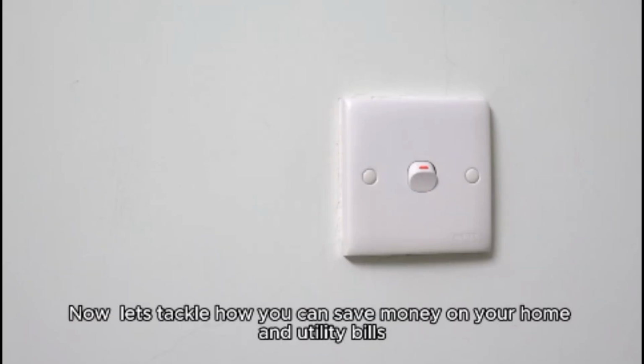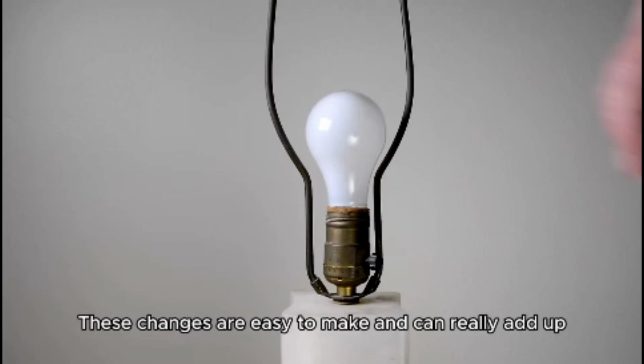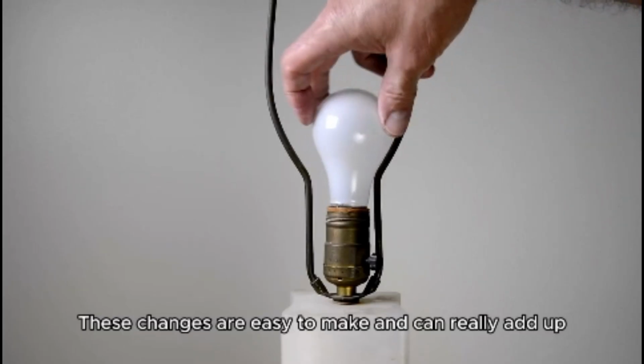Now, let's tackle how you can save money on your home and utility bills. These changes are easy to make and can really add up.